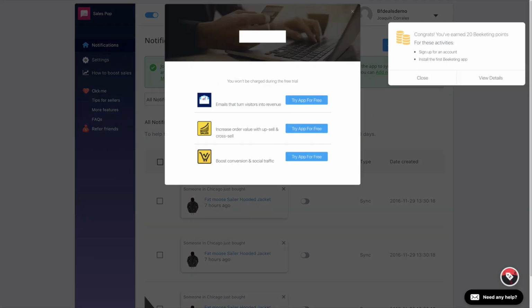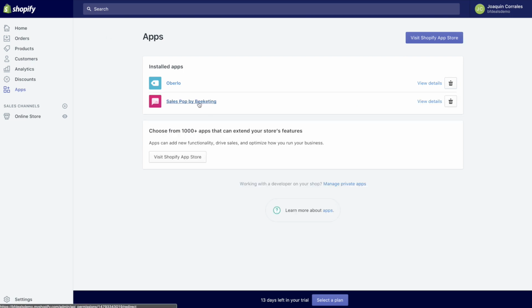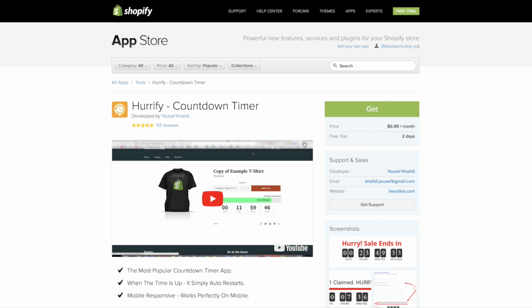It's really straightforward. And so now the apps that we have are Oberlo, then we have Sales Pop by Beaketing or whatever. And then the last one that we're going to add here, let's go to the App Store real quick, is going to be called Hurify. And guys, this is what I was talking about before as far as adding scarcity to your products.